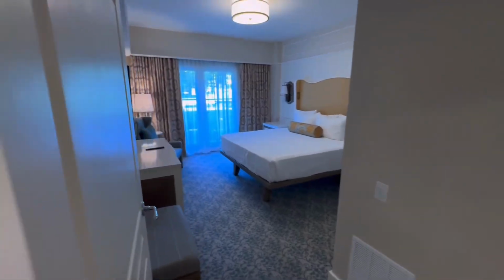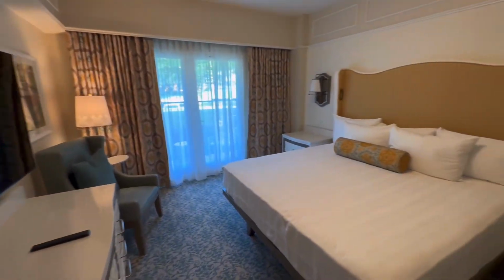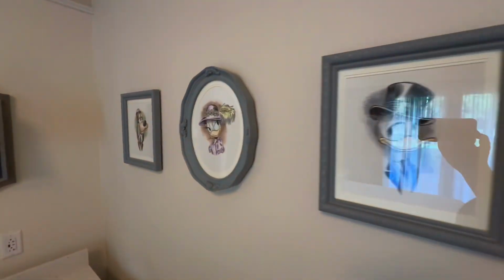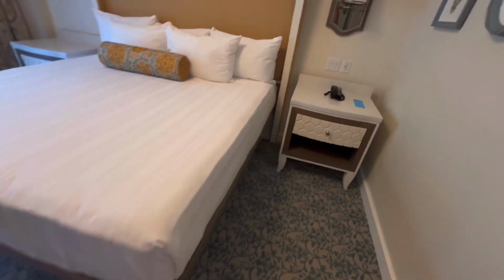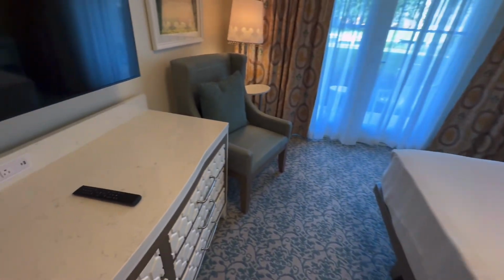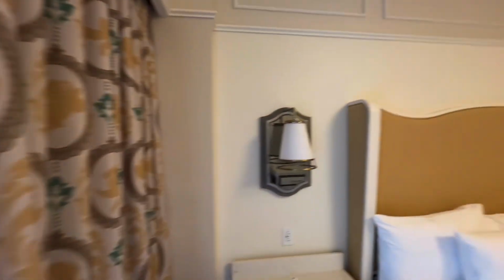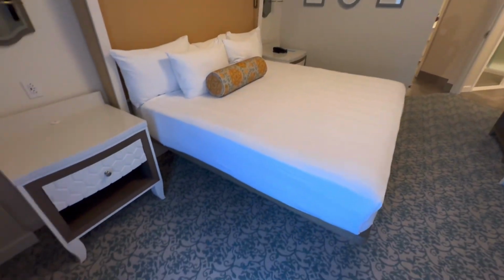Now let's check out the main bedroom. So there is a king-size bed in this room. Some more cute character artwork. I just love that. This room is very elegant, but there are still those whimsical, like Disney details that just give it such a fun touch, like the character silhouettes on these curtains. I die. It's just a very beautiful and relaxing space.